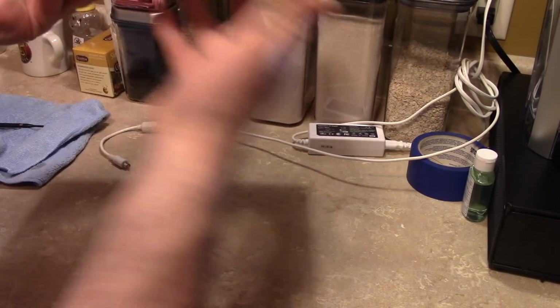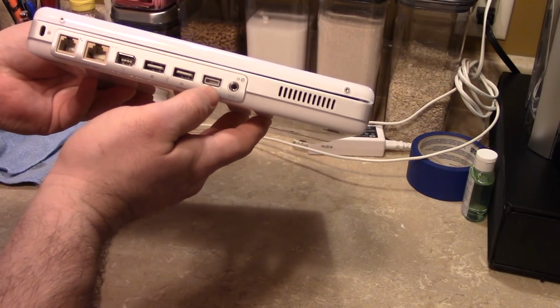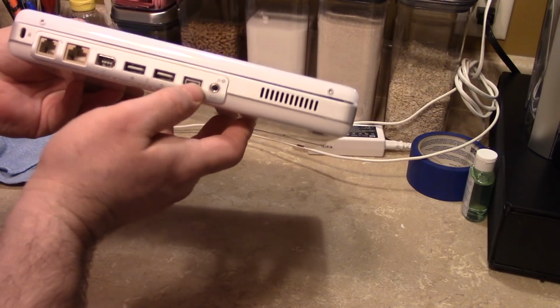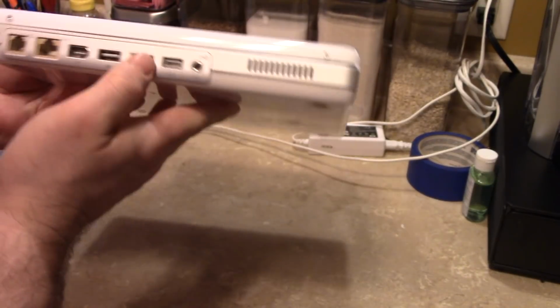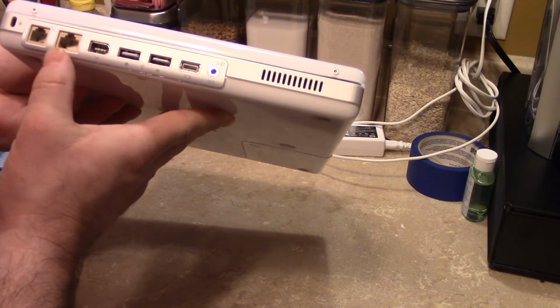So ports, let's take a look. We've got, all on one side, by the way, this adapter, I forget what it was called. It might have been like a VGA adapter. Anyway, what was this called? DisplayPort? No, there was a name for it. I can't think of it right now. 2 USB ports, these are probably 1.0. We've got FireWire, modem, and Ethernet.